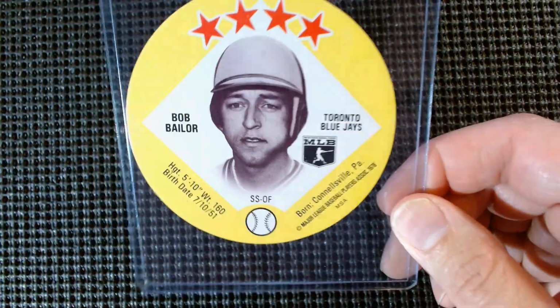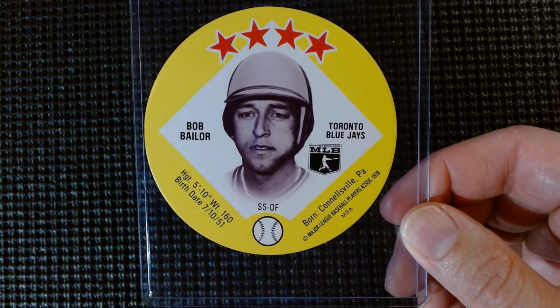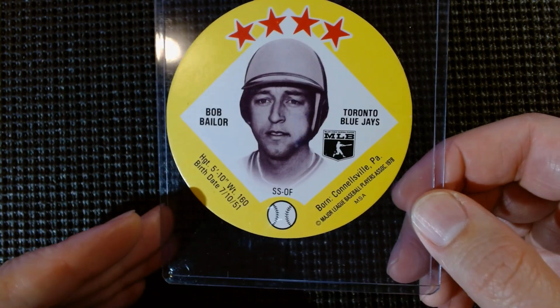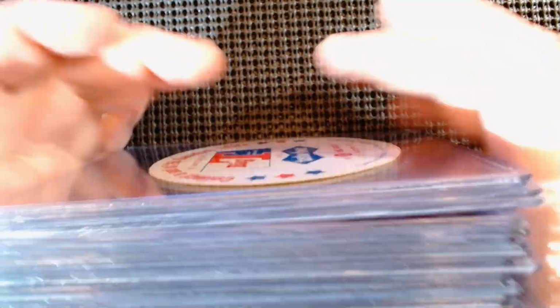And to wrap it up, Bob Bailor, shortstop outfielder for the Toronto Blue Jays. Alright, got a big old chaw on his cheek. Batted .310, so that's pretty good. So there it is, people. So that stack is the Tastee-Freez MSA discs. And so let me take a look at something real quick.